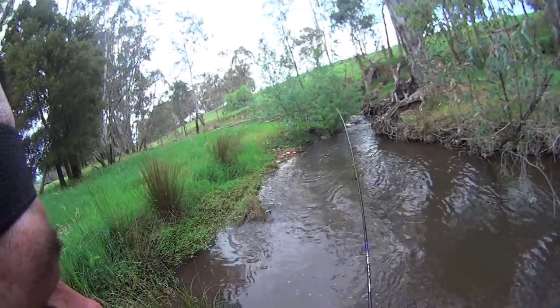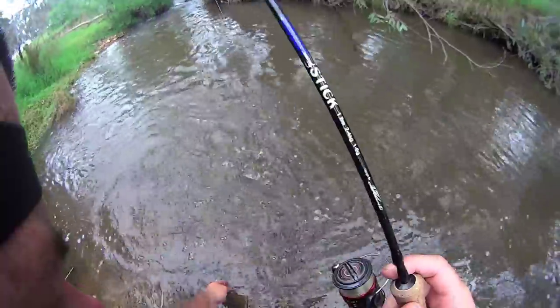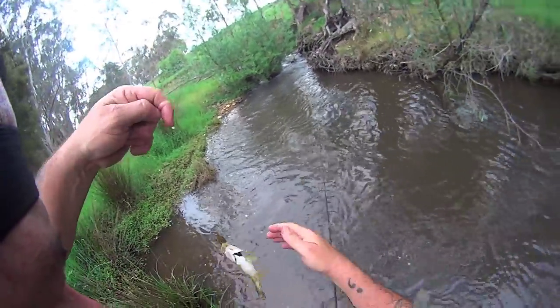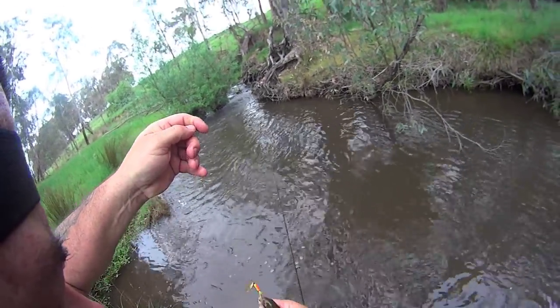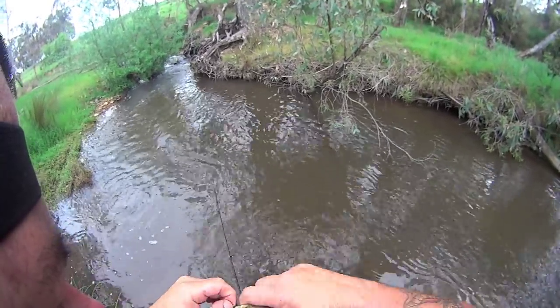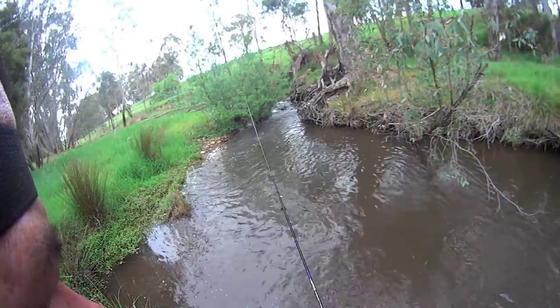Got him, look at that. Took me a few casts, but look at the size of him. G'day mate, you are the future of this wonderful little creek. Careful, I don't get a hook in my hand here. Yep, it's hooked in a way that I can get him out. He's got all three hooks in him, but it's only in the mouth. There you go, buddy. He is the future of this little creek.